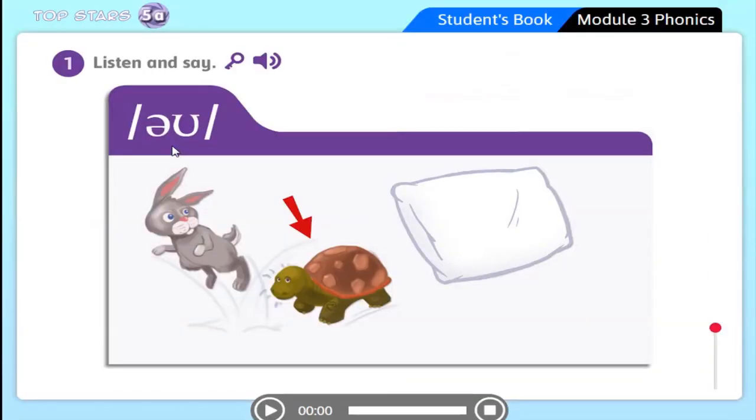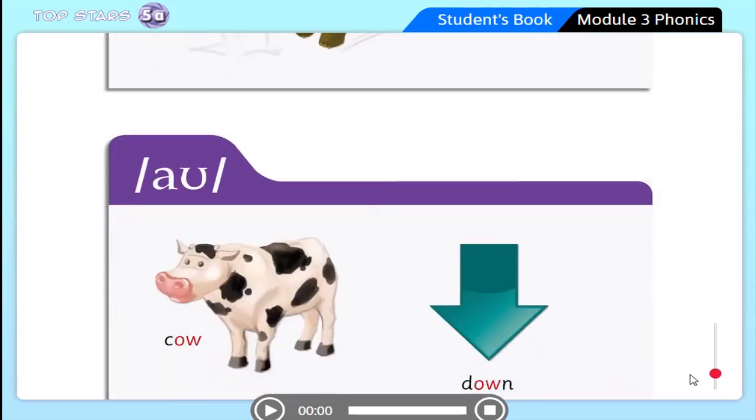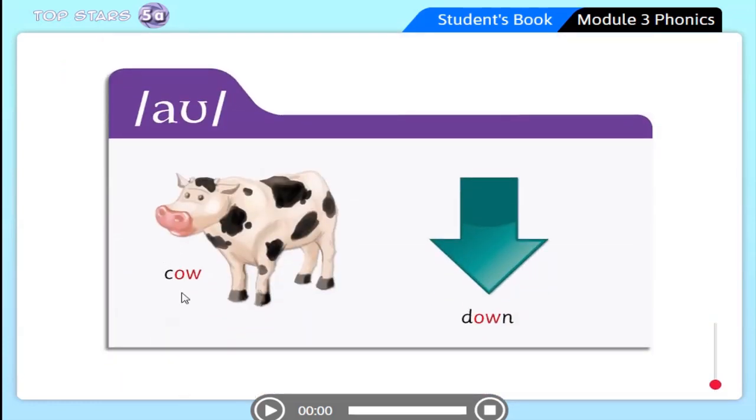As you can see here, my dear students, we have two sounds formed by the digraph OW. Here we have O, like the words slow and pillow. And here we have ow, like the words cow and down.